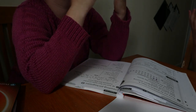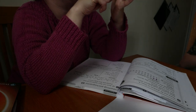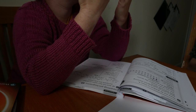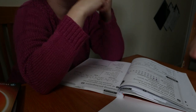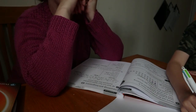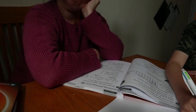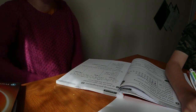Should we count up from 8 to 15, really? Watch my fingers. So 8 in our heads. 9, 10, 11, 12, 13, 14, 15. I've got 7. What have you got? 7 too? Okay. So put a 7 there then. And then tell me what 1 take away 1 is. 0. So how many children like tennis? 7. So you can draw 7 children.